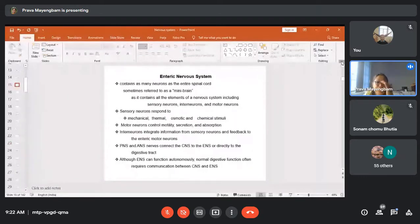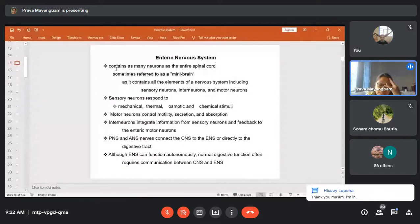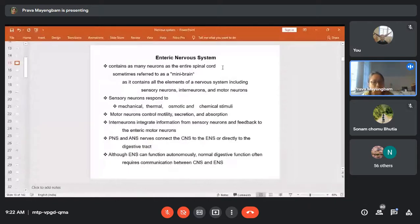Okay, so the enteric nervous system contains as many neurons as the entire spinal cord. It is sometimes called a mini brain, because if someone asks why it is called a mini brain, it is because it has all the elements of the nervous system, meaning the sensory neurons, the interneurons, and motor neurons. So it can function just like the brain functions.